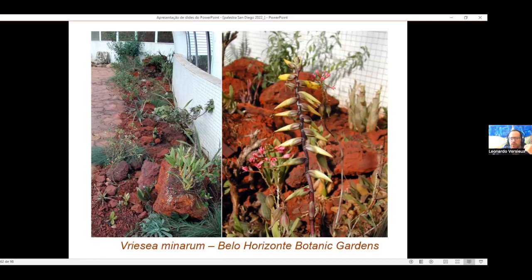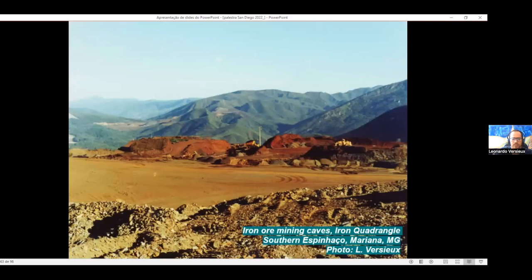So we have ex situ collections. This is Vriesea minarum under cultivation with many other plants from the canga. Here we see Aechmea bromeliifolia in the Belo Horizonte Botanic Garden. So it's a place where you can also have a glance at this flora. Just to show how the mining takes place, they start cutting the top of these mountains, and then they wash this earth to extract the iron ore and gold.